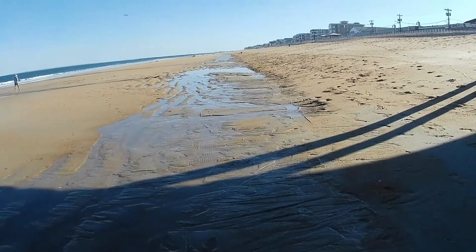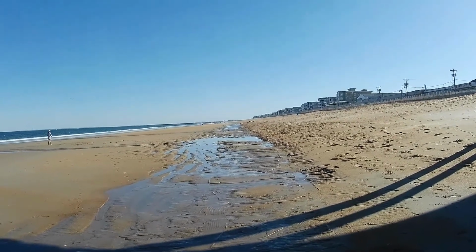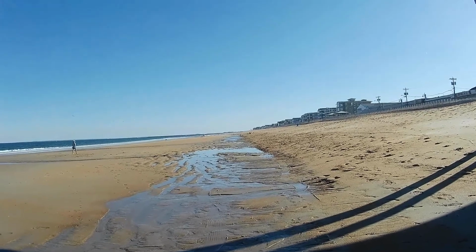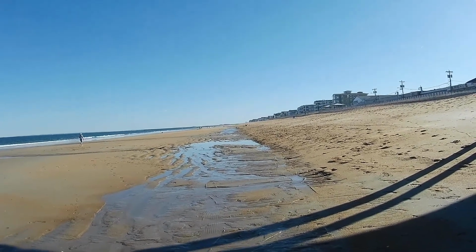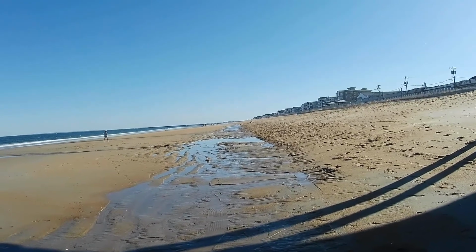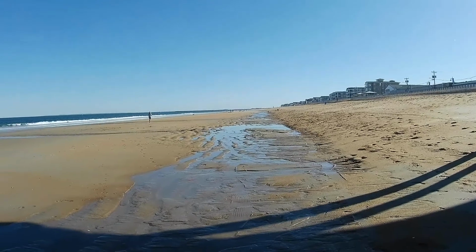Okay, we're back at the beach again today. It's low tide. I'm going to start off by working this trough here in the wet sand. I'll try to give you an aerial view so you can see what I'm talking about it being a trough. Alrighty, I'll get back to you on the first target.